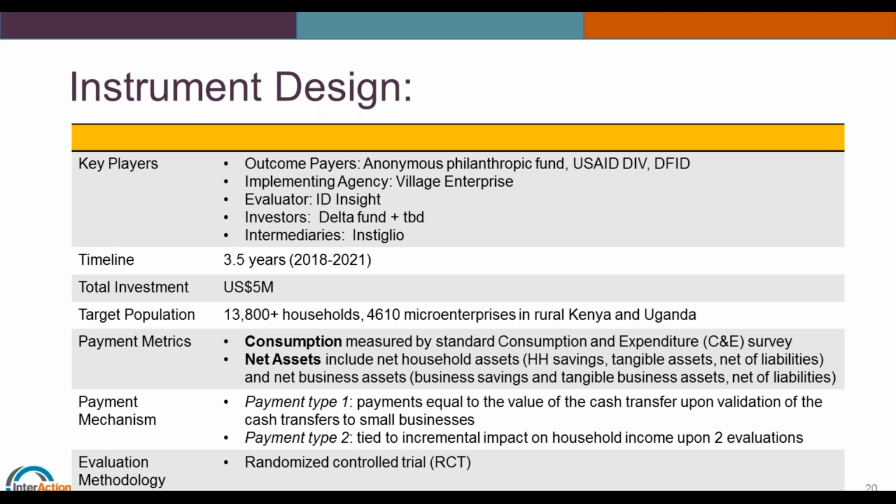So to get into the target outcomes and the measurement framework, the goal of the payment metric is to closely tie the ultimate impact of our program to the outcomes, and so for that we are rewarded on improvement in income.